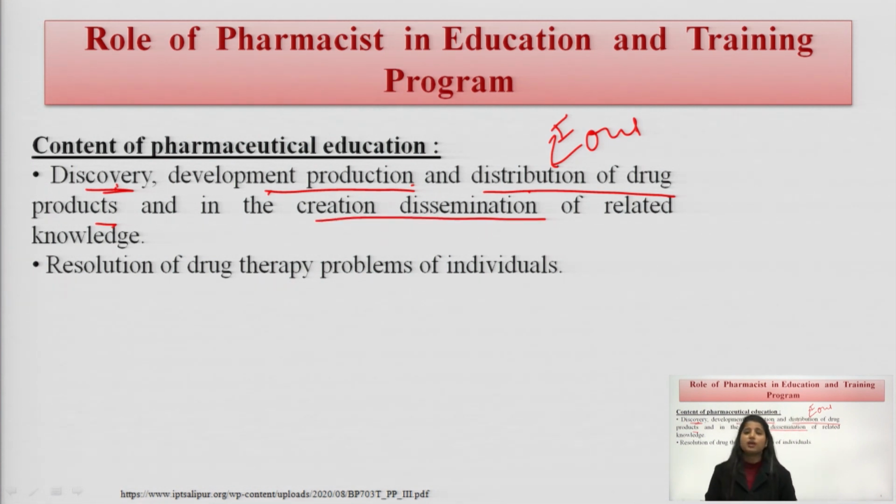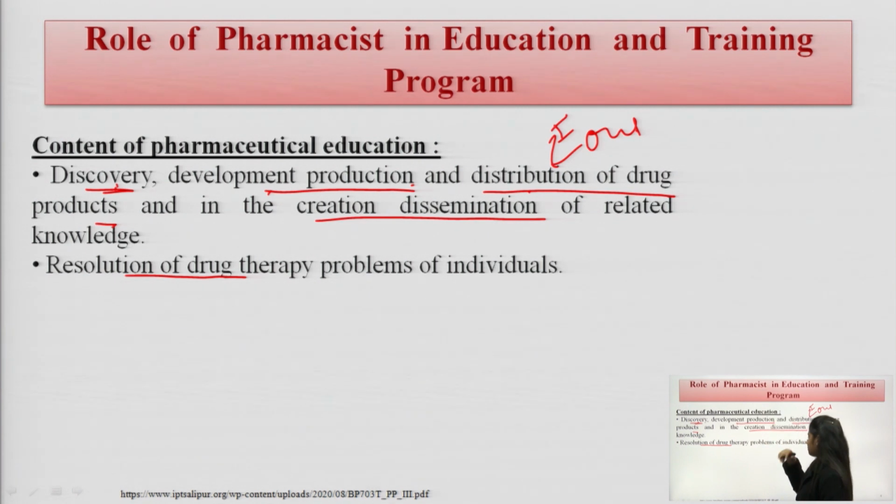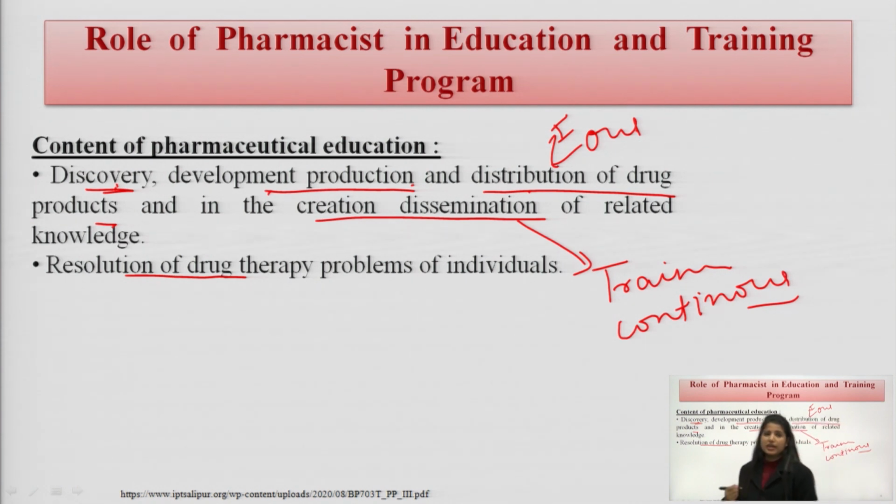I told you after getting the information, the main goal is that whatever new information the pharmacist gets, they try to spread it. And in the previous point, point number one, how will they disseminate? Of course, by training, by the continuous education program. Either the pharmacist will educate in their own hospital, or they can communicate to other hospitals as a guest lecturer. Then there is resolution of drug therapy problems of individuals. They are resolving the problems related to patients. So in these topics, pharmaceutical education can be given in the training and educational program.